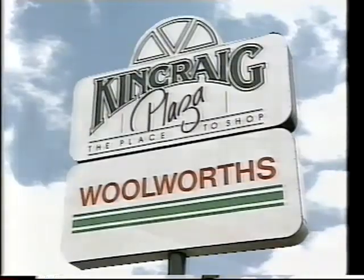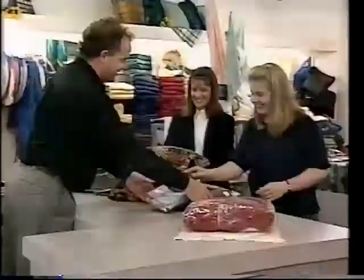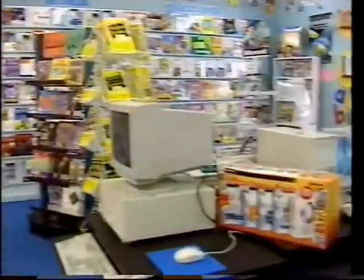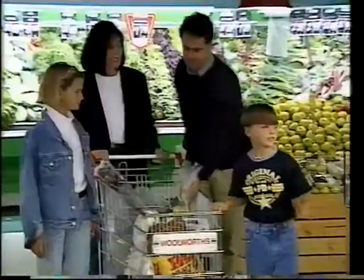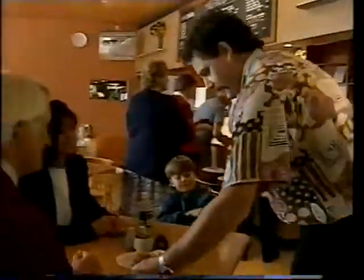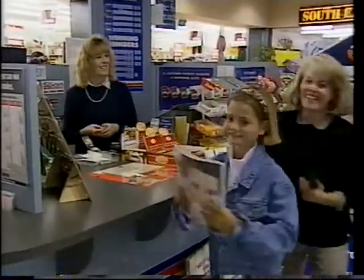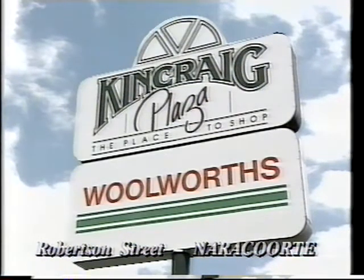King Craig Plaza is the place to shop if you like to go shopping in style. There's comfort plus with King Craig Plaza, and you love those helpful smiles. There's a wide range of specialist stores for you with goods at prices you'll like. So shop locally and Narracoorte, and things will turn out right. King Craig Plaza, the place to shop.